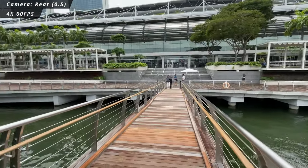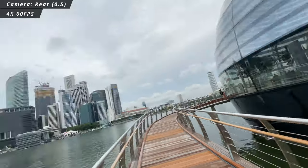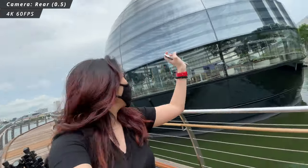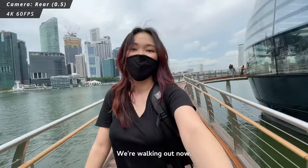If you're an Apple fan, you'd find everything inside super duper familiar, but it's the outside that looks different, new, and yet blends so well with the background skyscrapers. And honestly, I think this is pretty comparable with the Fifth Avenue Apple Store. We're walking out now.